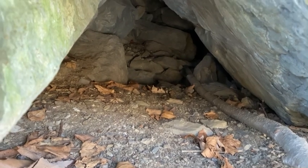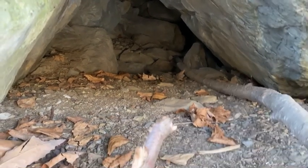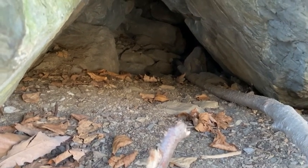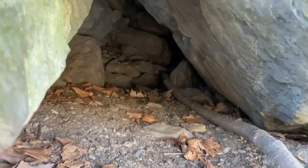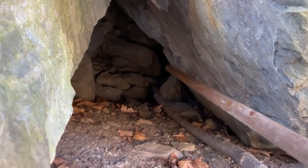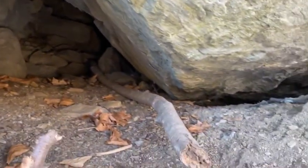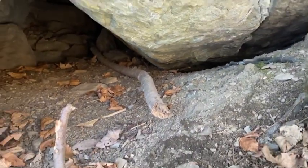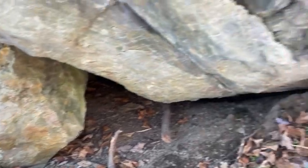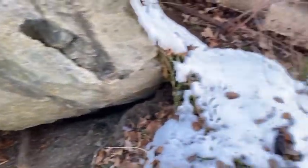Nice little cubby back in there. Something could surely live back in there, I tell you that. It's back in there. Still goes back in there a ways. In a lot of these areas you don't know, it could go back in there and open up into a bigger room. You just don't know.